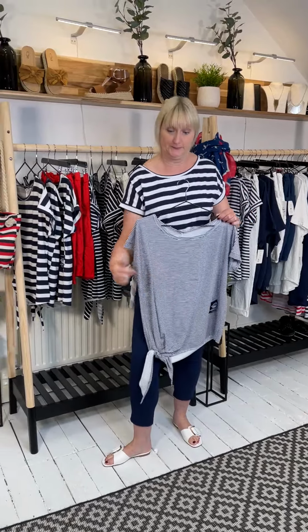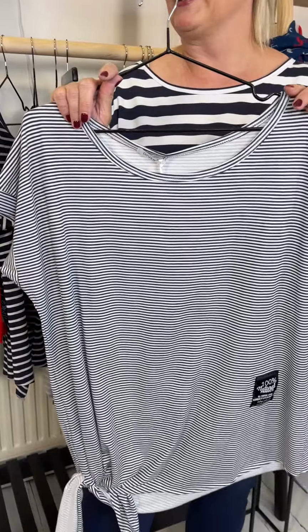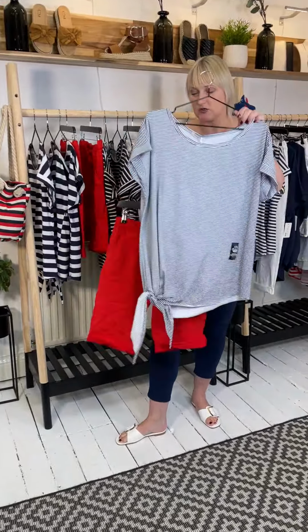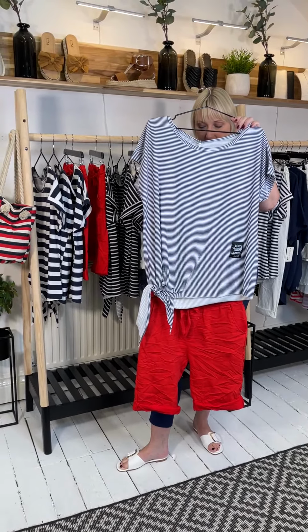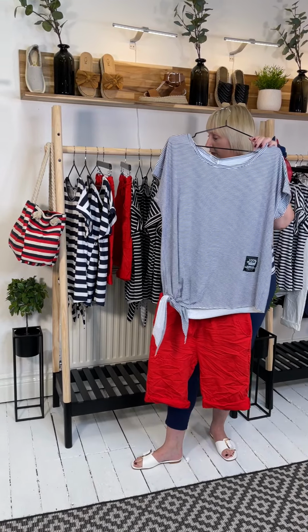But we didn't stop at that stripe. Just to confuse you, we thought we'd bring out a mini stripe as well. Yeah. So now this may dazzle a little. It does actually dazzle a little bit. It's lovely. It's beautiful. And as you can see, it's just an amazing little summer outfit for days out near the coast, or indeed just a nice little barbecue.